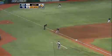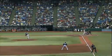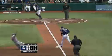And a ground ball back at third, backhanded by Longoria, and the race to the bag. He beats Granderson in to retire the side. No runs, a hit, two men left on base, and a nice play by Longoria. Rays lead 3-1.